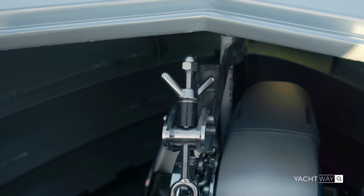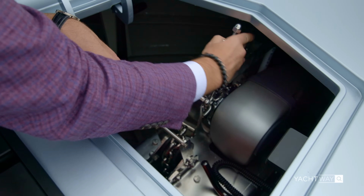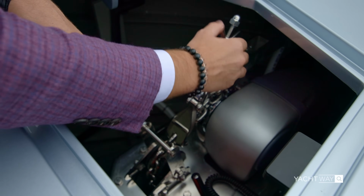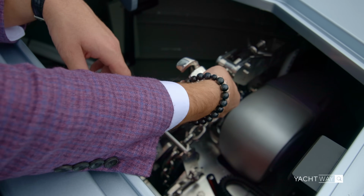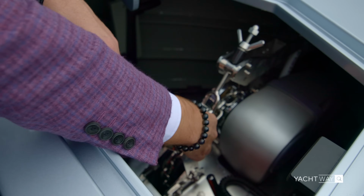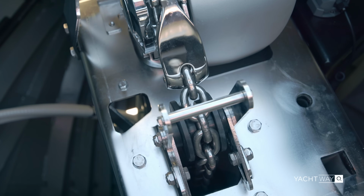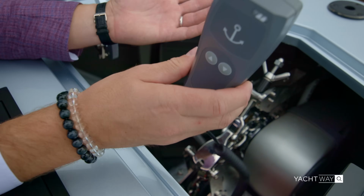This over here is your anchor lock, the chain lock. And this is not your regular pin. It's a proper, mega yacht level lock. So when you want to release the anchor, you just lift it up, you rest it over here, and now the chain can go down. Now, obviously you have your remote control for the chain, which is kind of a standard thing.